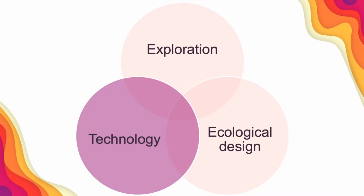And this is where technology comes in. I think a really good solution to overcoming these challenges of ecological design is through the use of technology. So that's what I'm going to briefly cover: some ideas around that and how we overcame it in my PhD.